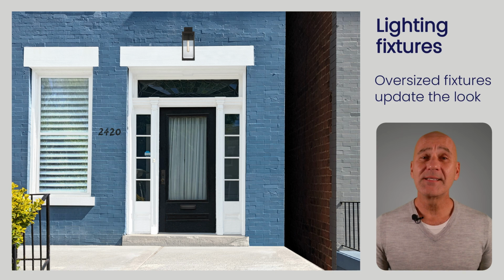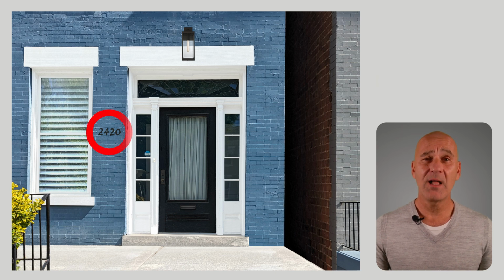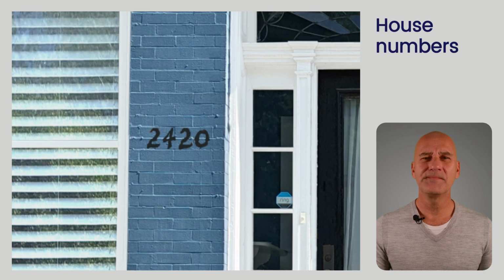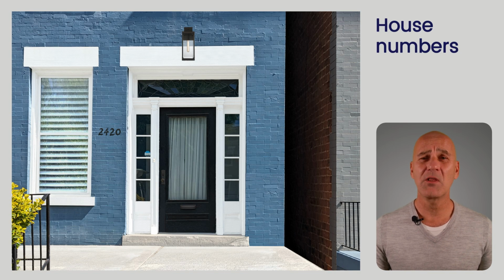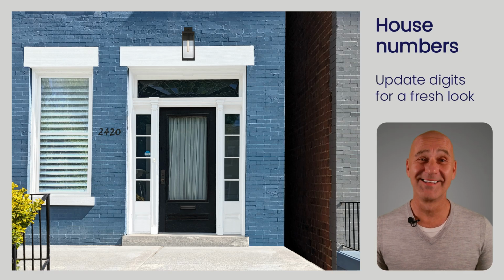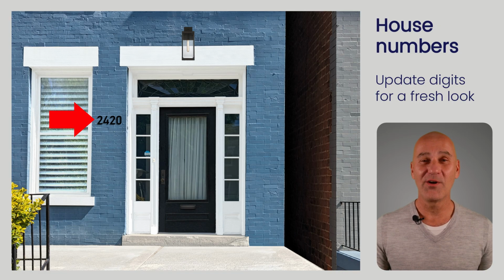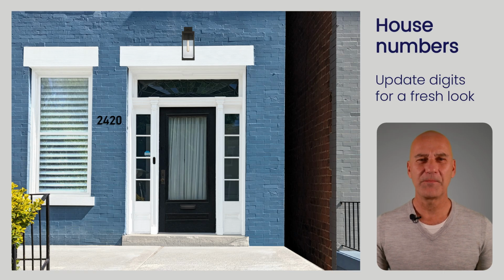Now, something as simple as updating house numbers can give an elevated look too. The script styling of these numbers, they were very fashionable in the 50s and they've stuck around for a good long time. I don't know why, but they must go. Let's replace them with a current look for about $35. Now, see how these small elements have such a positive impact? Oh, I also replaced the doorbell because it's cheap and ties together the black theme here.